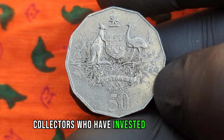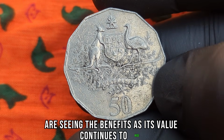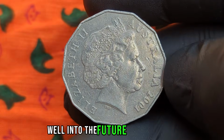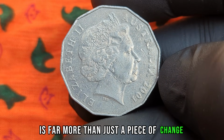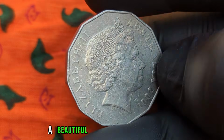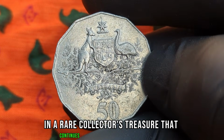Collectors who have invested in this coin already are seeing the benefits as its value continues to rise, and experts suggest that this trend is likely to continue well into the future. In conclusion, the Australian 50-cent coin from 2001 is far more than just a piece of change. It is a symbol of Australia's history, a beautiful commemorative design and a rare collector's treasure that continues to appreciate in value.